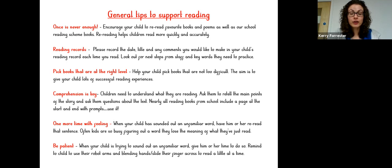Pick books at the right level. We want children to be able to have successful reading experiences, hence why all their books will match the four sounds they've been taught in the week. Comprehension's key. So the next two kind of link. So one more time, we're feeling, and comprehension is key.